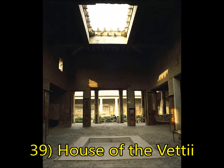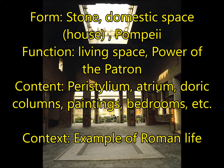Here you see the House of the Vettii, which is literally a house which was found pretty much intact in the destroyed city of Pompeii. This was made out of stone and is a domestic space, like a townhouse or a condo. For function, obviously, it's a living space, but it also exhibits the power of the patron, the person who lived there. And for content, you need to know what a peristylium is.